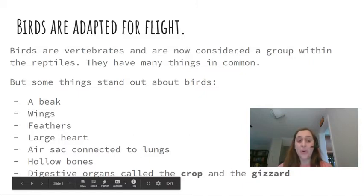It turns out all these things, some of them seem obviously to have to do with flying, like wings. But what does a crop to store your food in or the size of your heart have to do with flying? It turns out a lot. Let's take a look at each of these features and what they have to do with birds as a group of animals that overall are adapted for flying.